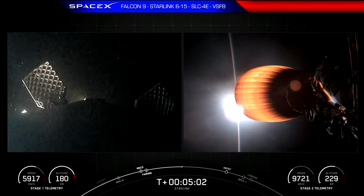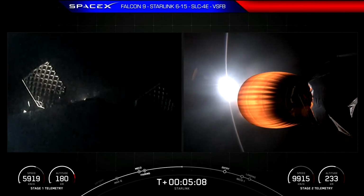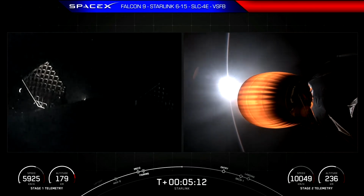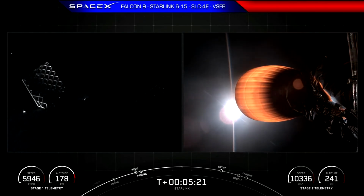As I mentioned earlier, today's Starlink mission marks SpaceX's 48th mission just this year and 247th overall mission. Entry burn on the first stage is set to occur about 2.5 minutes from now, and this is where we'll light up 3 of the 9 Merlin 1D engines in order to slow the rocket down as it descends through the Earth's atmosphere.